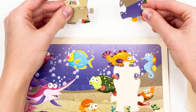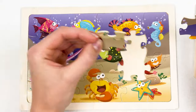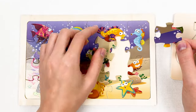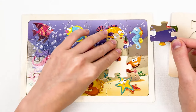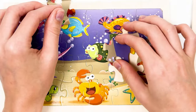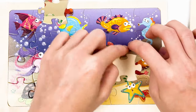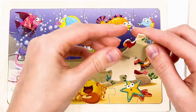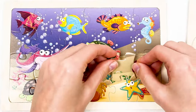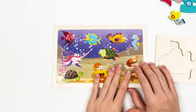Okay, we have only two left. Let's see. Which one will go here and which one will go here? What do you think, guys? This one will go here? Let's try. No. Then let's try this one. I can't fit it. Maybe like this? Yes! And the last piece goes here. Oh no, doesn't fit. Maybe like this? Yay! Well done! We have completed the fish world.